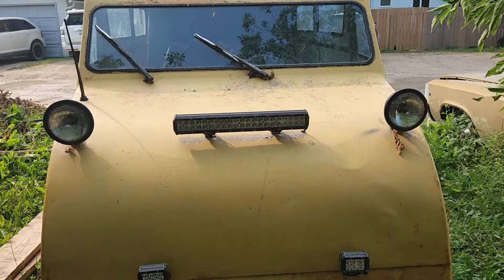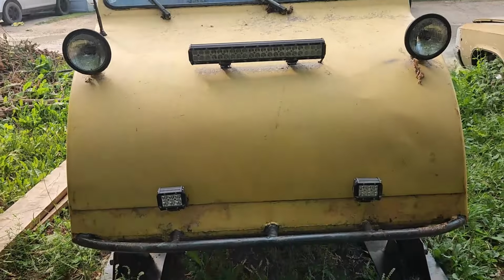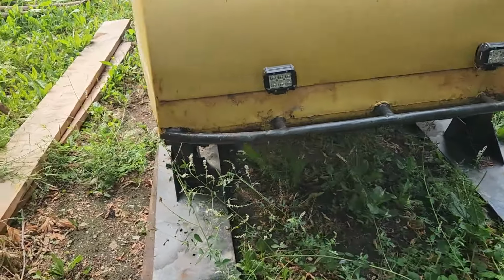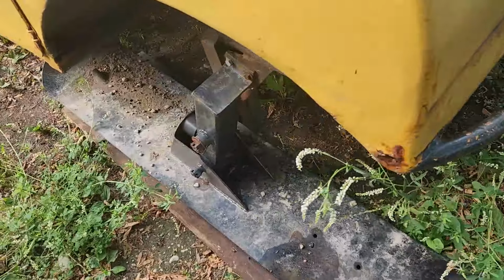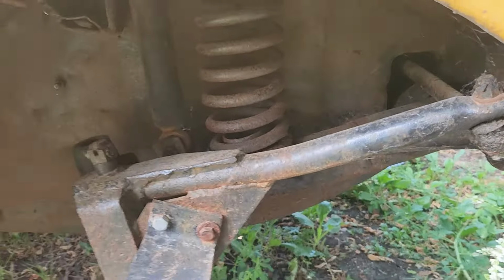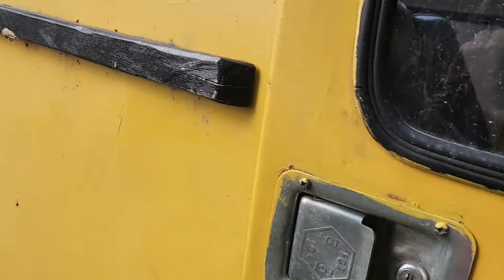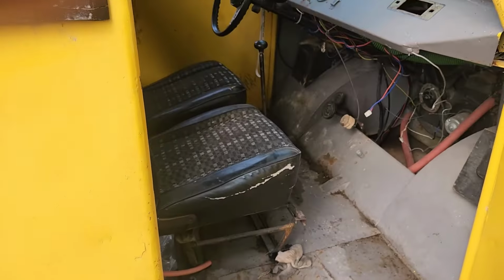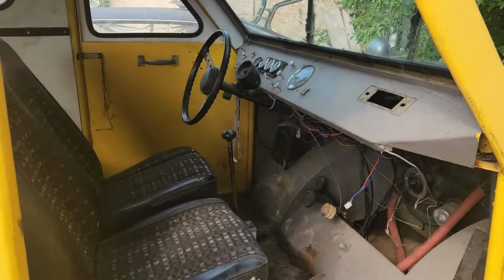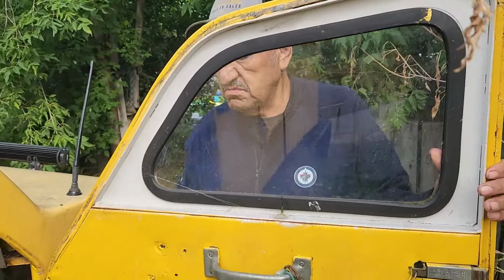The lights work, you said? Yeah, and the wipers. Okay. And he's got other lights there too. And this is the skis. And you can see underneath here. Open up this side now. The thing about these windows is that usually they have a sliding window. These ones don't.